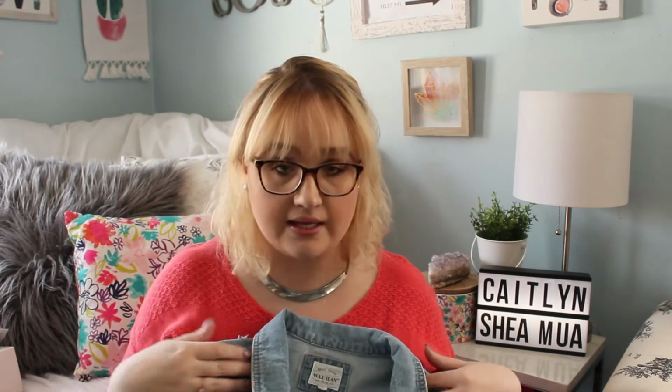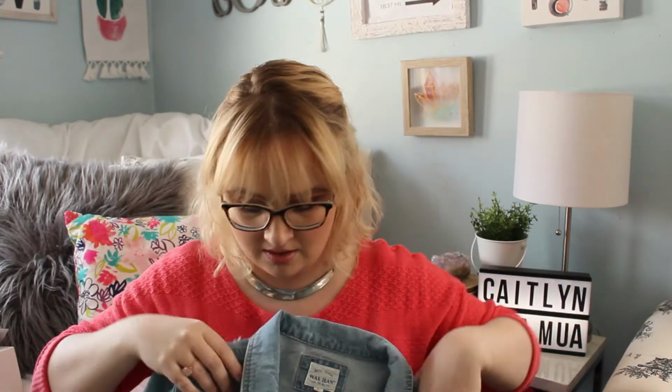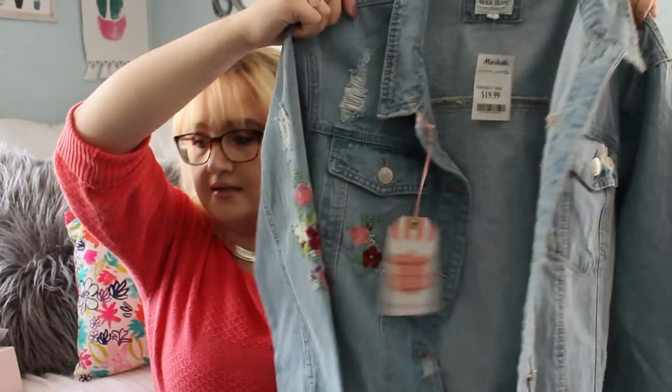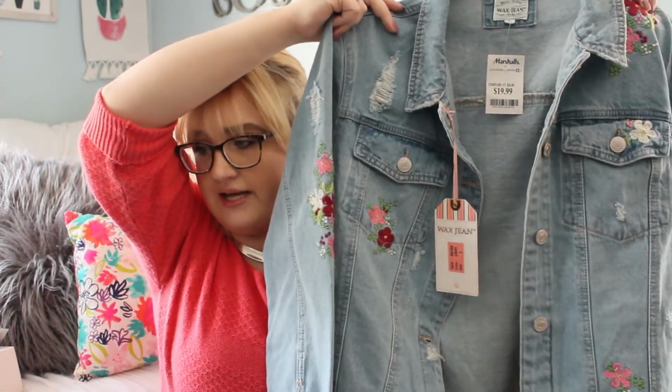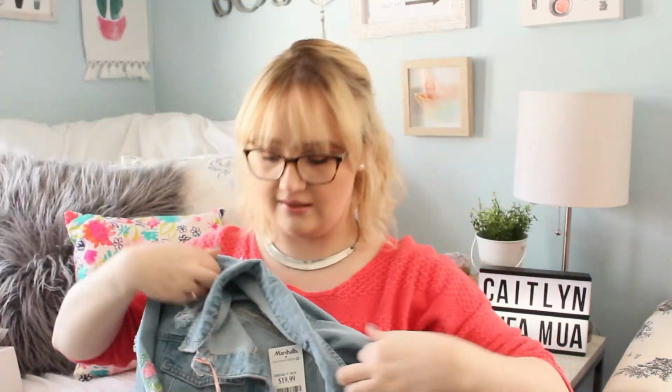Now the second to last thing that I'm so excited about, this was a last minute purchase, and I was just like, I need that, oh my god. And it is this denim jacket, and I already have one, but it's not distressed. It's this plain jean one. And so this one has embroidered flowers on it, and distressing. It's only distressed in the front, and I just absolutely love this.